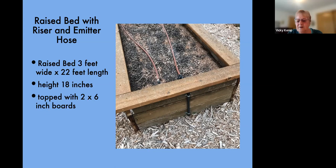And you can see those little clips, they keep the riser in place so it doesn't move around and get broken or something. And then it goes underneath the board. There's a little notch underneath that board where the main line goes into the raised bed itself. And then you attach either soaker hose or emitter hose.